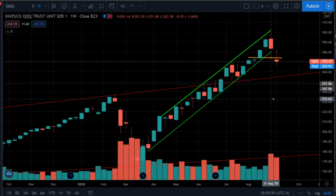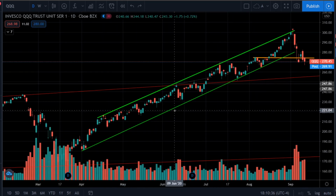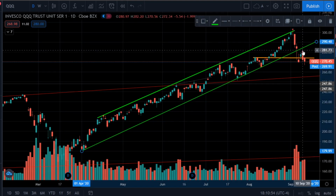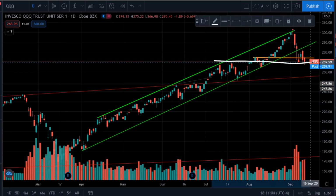Let's take a look at the Nasdaq, the QQQ's ETF fund. We were in this strong uptrend ever since the March 23rd lows. And look what happened. We broke below this channel and we came back and retested the bottom of this upward sloping trend line, and we've headed down from there. Now, the good news is we are sitting at this level right here, which could act as some significant support on the Nasdaq, and it has.